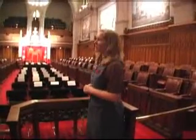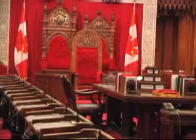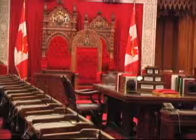So first of all, one of the major differences we can see in the Senate are the three thrones at the end of the room rather than one. And this goes back to me explaining that the Senate represents the monarchy, more or less, in our system of a constitutional monarchy. So in the House of Commons, we have one throne. That's for our one speaker who is democratically elected, and that's that.